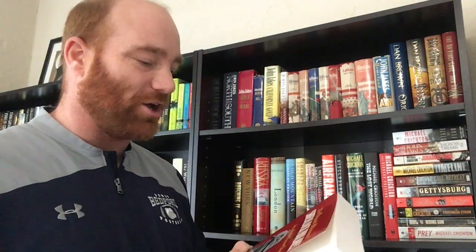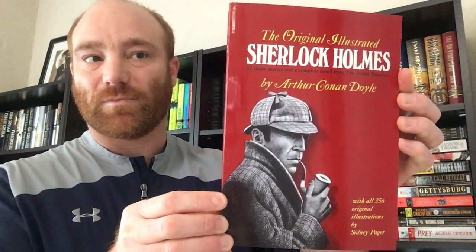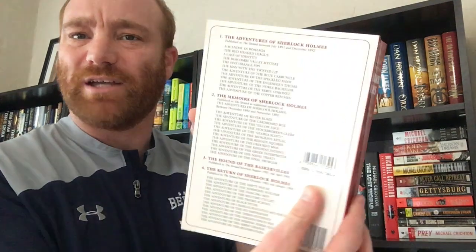So the first book on this shelf is the original illustrated Sherlock Holmes. It's 37 short stories and a complete novel from the Strand magazine by Arthur Conan Doyle, with all 356 original illustrations by Sidney Paget. I don't remember when I picked this up, it was quite a while back. I'd gotten it marked down at the bookstore, and I thought it'd be a neat read. It's something that I never did come back and read yet, but I see that a lot of you are starting to go through and talk about these, so it might be something I pick up pretty soon.